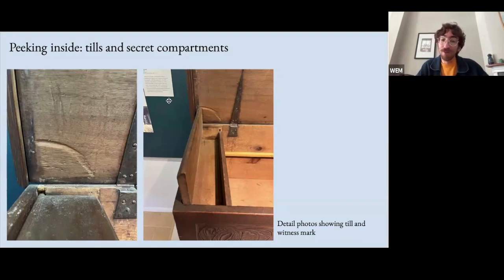But whether or not a till does survive into the present day, they do leave behind what we call witness marks that tell us that they were once there. And this is that witness mark that we see. They're created by opening and closing the till over a number of years, and it just scratches into the surface of the wood, and it leaves that evidence that something was there interacting with this.